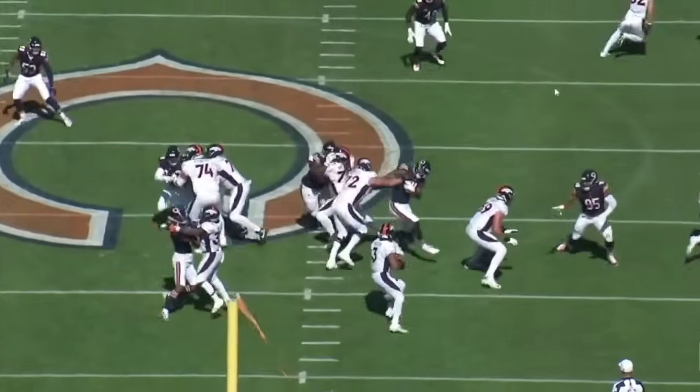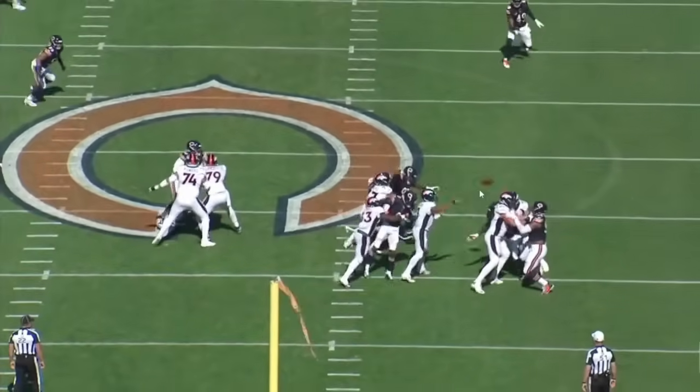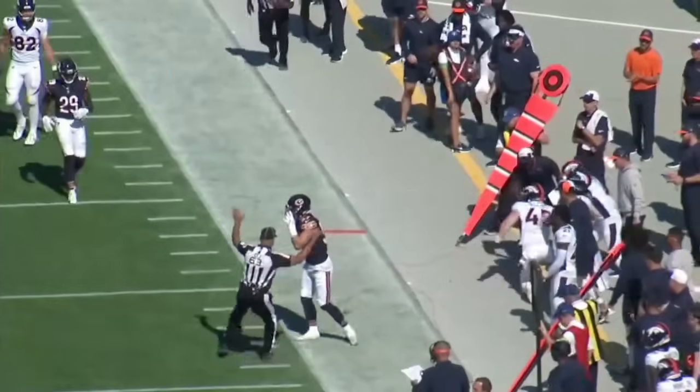So watching the eyes here from Wilson, maybe a glance to the left to the backside potentially, but working high and then going low, again knowing where his checkdown is and picking up a decent chunk of yardage.